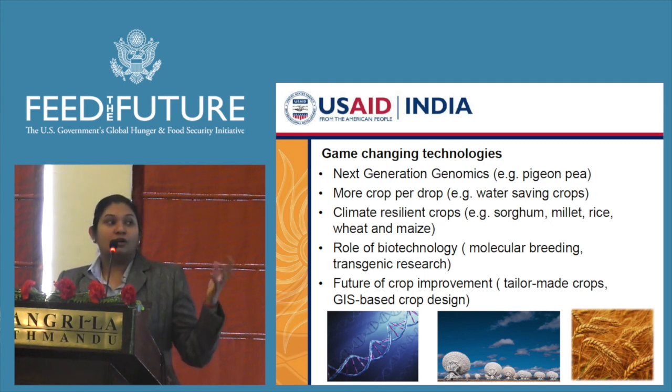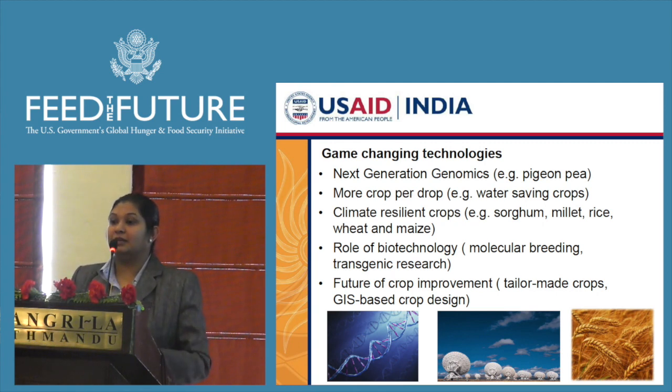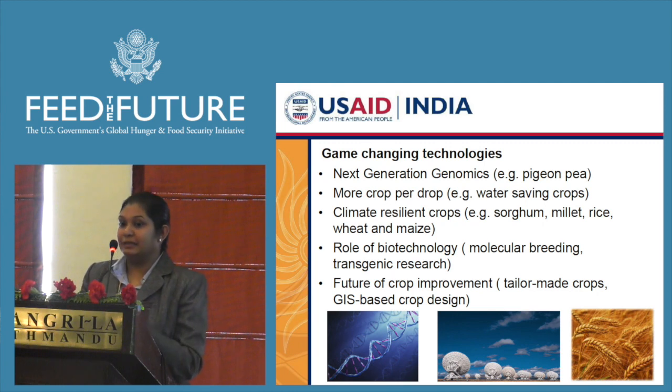The focus and the future of crop improvement is where we are looking at tailor-made crops, at interlinking of climate data and GIS-based systems with crop improvement. That is something that we are looking at in the future.